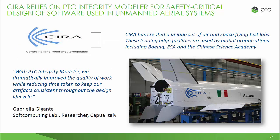Next, we have Chira, who build air and space flying test labs. With PTC Integrity Modeler and PTC's model-based systems engineering solution, they've dramatically improved the quality of the work while reducing the time taken to keep their artifacts consistent throughout the design lifecycle.